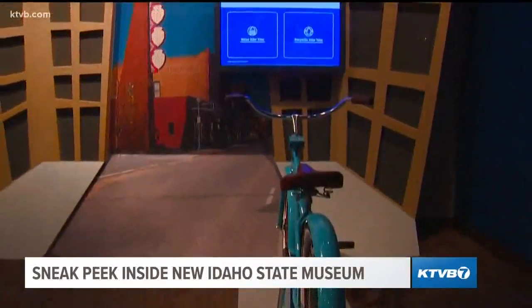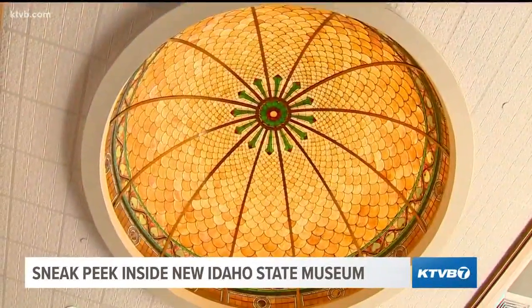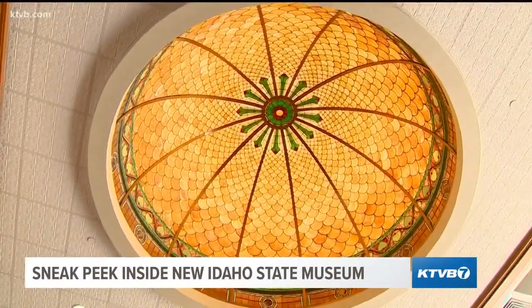Things. That's right. And that was all incorporated from the beginning. That was the thought process, because the story is what's most important, and then you figure out how to tell that story by what kind of artifacts you have, what kind of photographs you have.